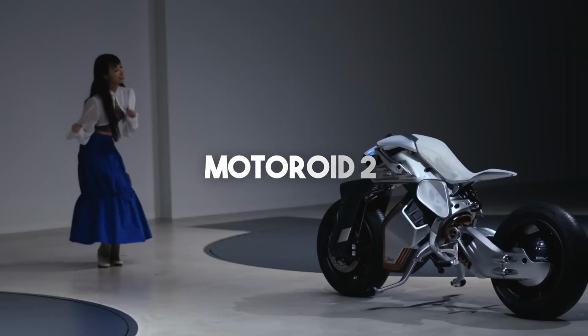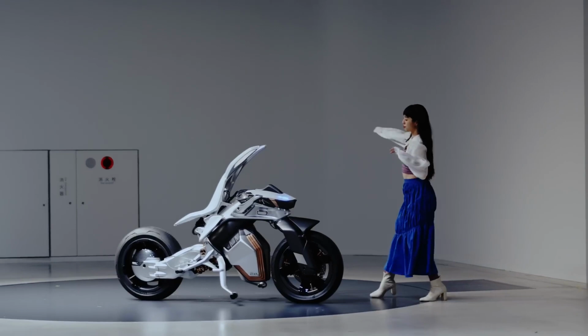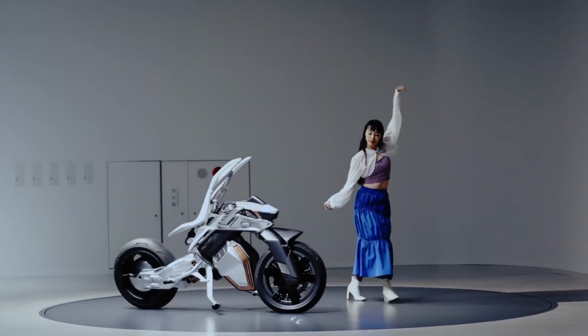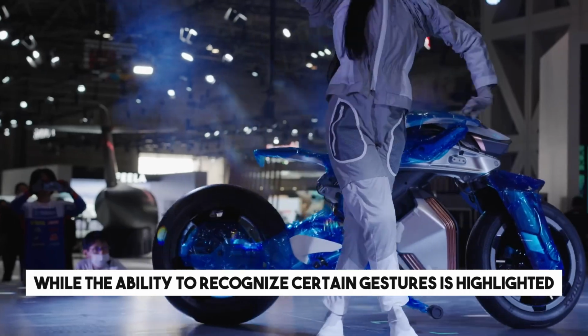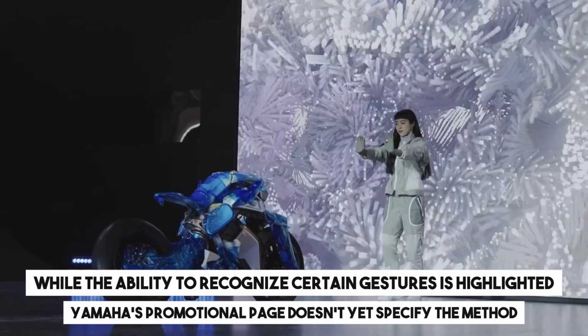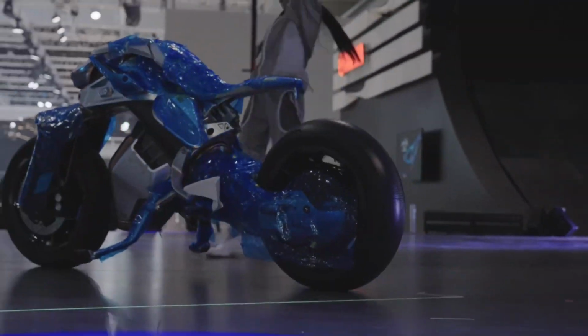Remarkably, Motoroid 2 has been trained to move seamlessly without a rider, showcasing a level of skill that allows for dancing with the bike. While the ability to recognize certain gestures is highlighted, Yamaha's promotional page doesn't yet specify the method for controlling the motorcycle without handlebars.